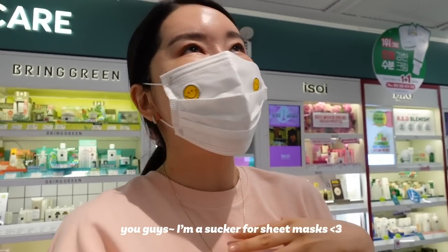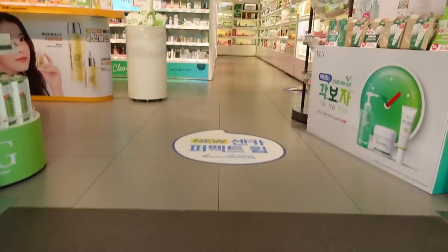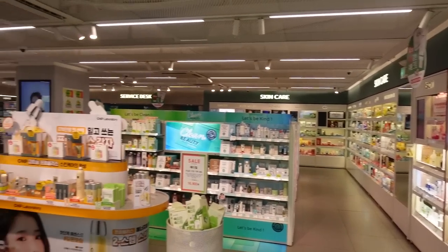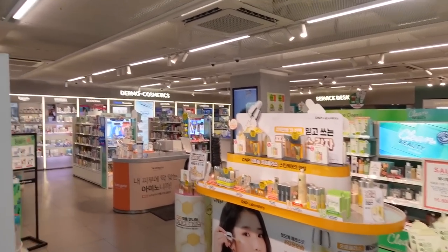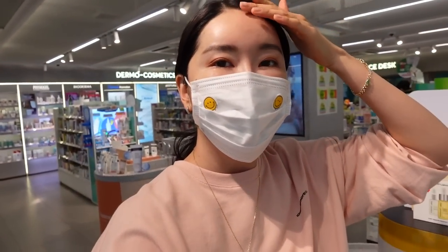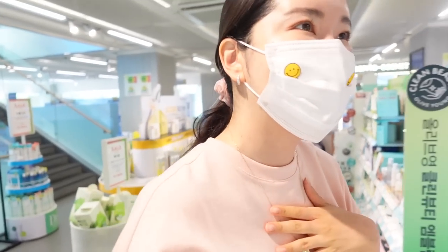You guys, I'm a sucker for sheet masks. Yay! Every time I come here, I get so excited. Welcome, you guys. This is the second floor of the biggest flagship store of OLIVEYOUNG. It's like a joy come true. Every time I come here, it's super early, so I'm almost dead. But I come here and I see everything, I'm like, yes! And I get so hyped up and super excited.